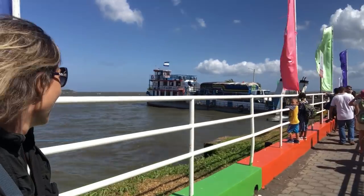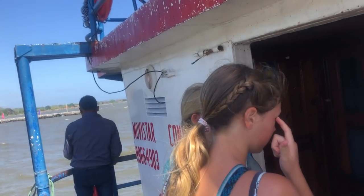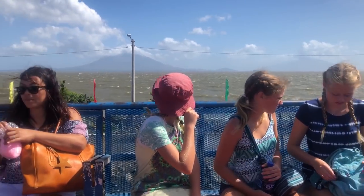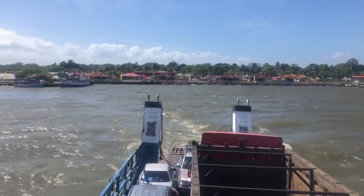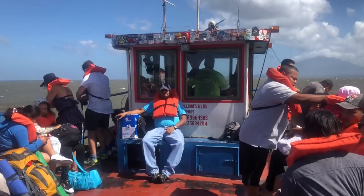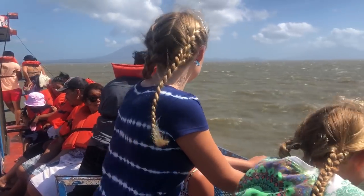Here behind us is the ferry that we're gonna take. Angelique said it looks like it's sinking. It's really windy today, so the waves are really big. It looks like a lake sea. There are seats down below, so you don't have to be up where the wind is, but there were no more seats, so we took these ones.